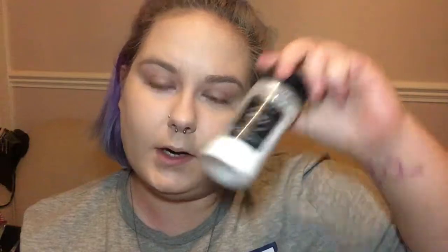And to set that, you're going to need to use a translucent powder. I use the RCMA powder, the no color powder, just the original one. What I do is I get a beauty blender, get the powder on, and set underneath, basically everywhere where you put that concealer. Concealer is prone to creasing, so if you set it with a translucent powder, it will stop that from happening.